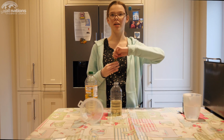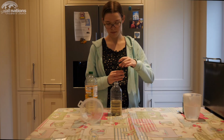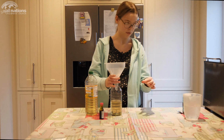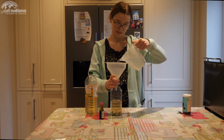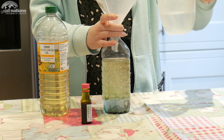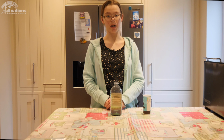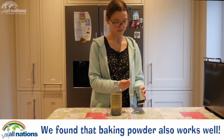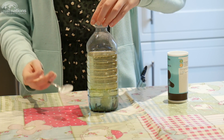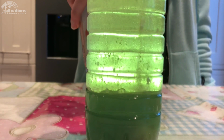Then you get your food colouring and drop a little bit of it inside. You then take your water and top up the bottle with it. Finally, put in a teaspoon of bicarbonate of soda. That's how you made me. Put the lid back on and watch your lava lamp fizz. You could put a torch behind your bottle to see the lava lamp better.